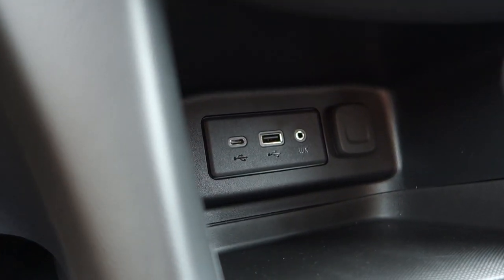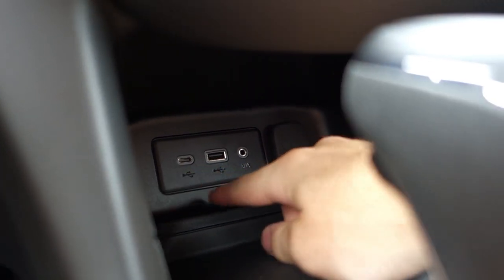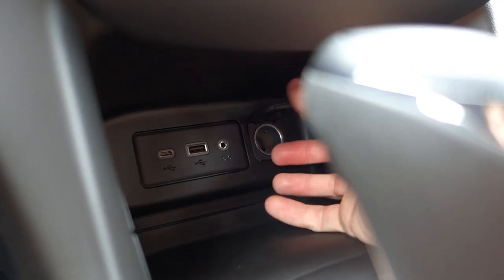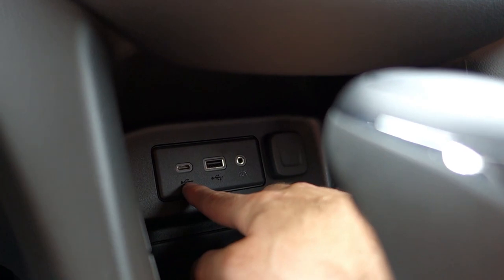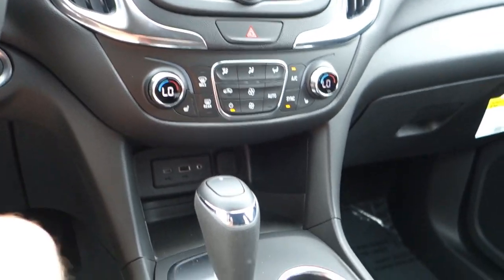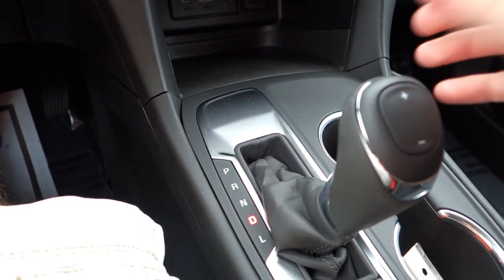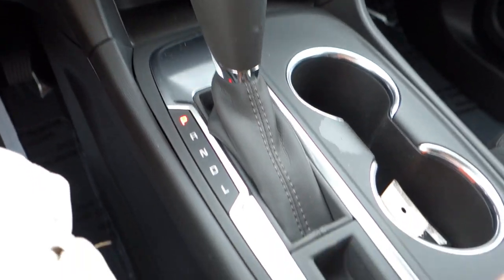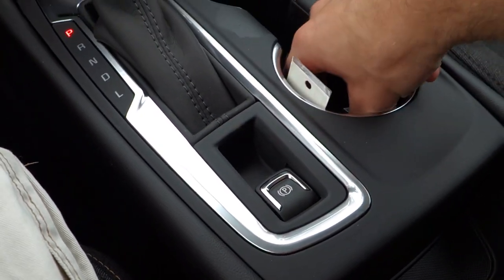Going further, we do have your USB Type-C port down back here, lines with your USB-A, your auxiliary, as well as a 12-volt outlet. That USB-C was new for the 2019 model year, which is nice to see as well. Now coming back, we do have your 6-speed automatic transmission with manual gear selection on top of the shift knob there. We do have your electronic parking brake.